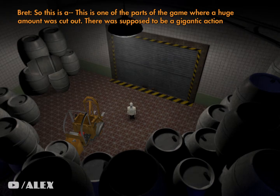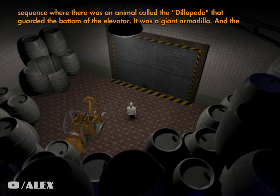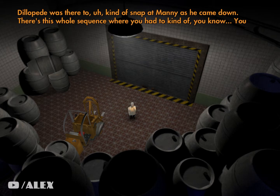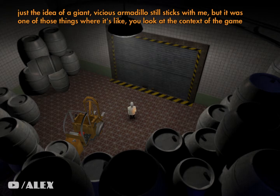So this is one of the parts of the game where a huge amount was cut out. There was supposed to be a gigantic action sequence like there was in, I think, every year we cut a giant action sequence. But there's a gigantic action sequence where there's an animal called the Dillopede that guarded the bottom of the elevator. It was a giant armadillo, and the Dillopede was there to kind of snap at Manny as he came down. And there's this whole sequence where you had the Dillopede hanging by some elevator cable, and he was snapping at you, and you had to swing on him or something like that. And it's just the idea of a giant vicious armadillo still sticks with me.